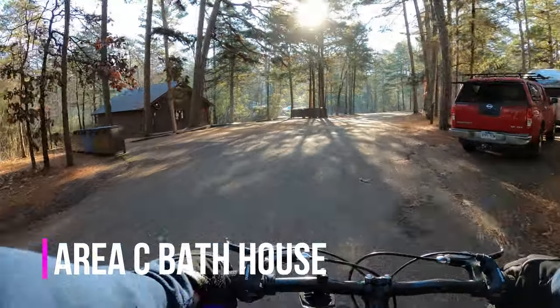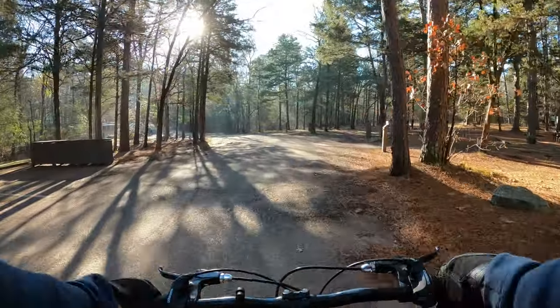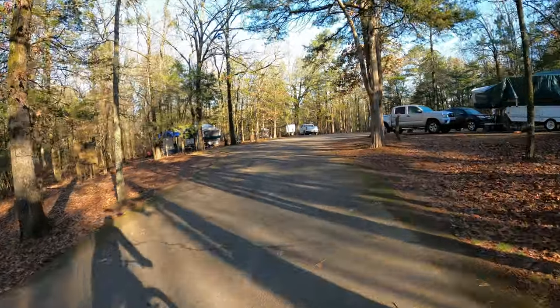Now, coming into view there on the left is the Area C bathhouse, and I do want to let you know that all of the bathhouse facilities that we saw at the park were very clean and well maintained. They're not the newest and fanciest we've seen, but they are more than adequate for a camper's needs.